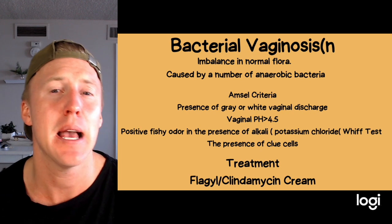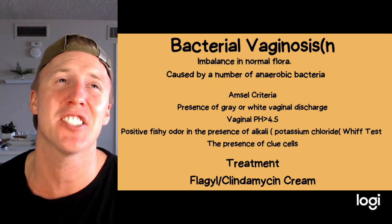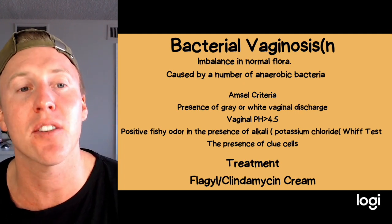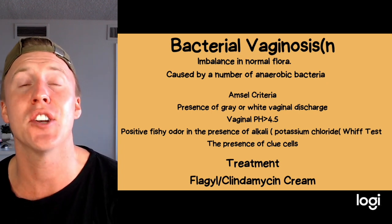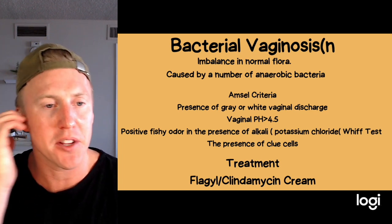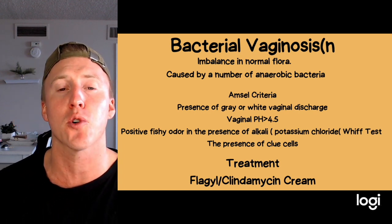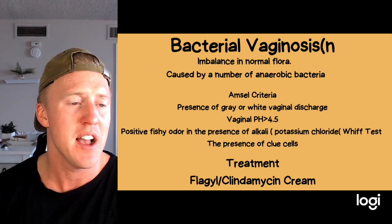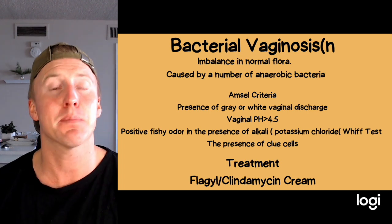And last but not least, bacterial vaginosis. Now, bacterial vaginosis itself isn't quite just an STD. It is really an imbalance of the normal flora of the vagina, and then maybe some overgrowth by a numerous amount of usually anaerobic bacteria. Some of the criteria we can look at here is the Amsel criteria, which looks at the presence of gray or white vaginal discharge, a vaginal pH greater than 4.5, a positive fishy odor when an alkali product like potassium hydroxide is added.